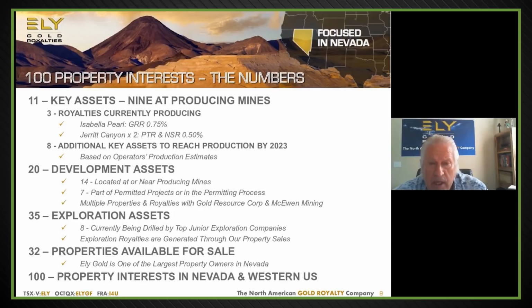And then we have 32 properties in our available-for-sale portfolio. So we're constantly doing new deals, selling properties, and in that sale program, we'll either sell for cash or over a 4-year payment option plan with escalating payments. In the end, though, we don't do any joint ventures. We sell the properties 100%, and if they make all the payments, we retain a royalty and give them the property. If they don't make all the payments, we get the property back 100%. So we don't get hung up with a good property in a bad JV agreement where the property is already split up. And also, this is a very scalable model for us.